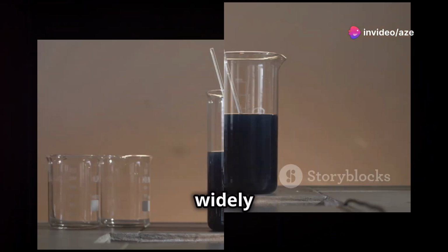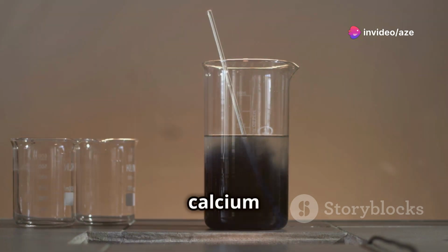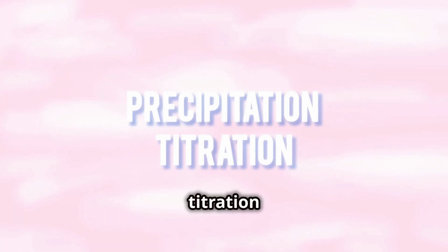Complexometric titrations are widely used in water hardness testing, where they help determine the concentration of calcium and magnesium ions in water samples.